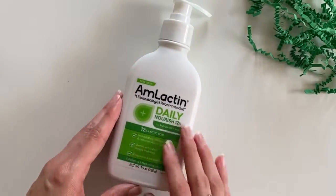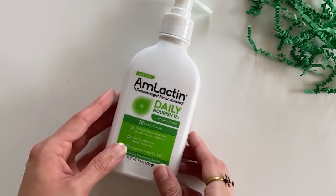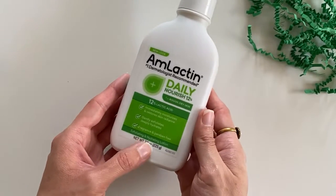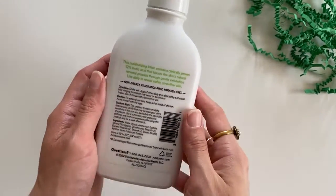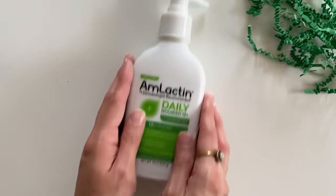This one I'm so excited to try. This is for rough, dry skin. It promises to moisturize and restore skin. This is also an exfoliating and hydrating lotion. It's non-greasy, fragrance-free, paraben-free. That's awesome. I can't wait to start using this on my legs.